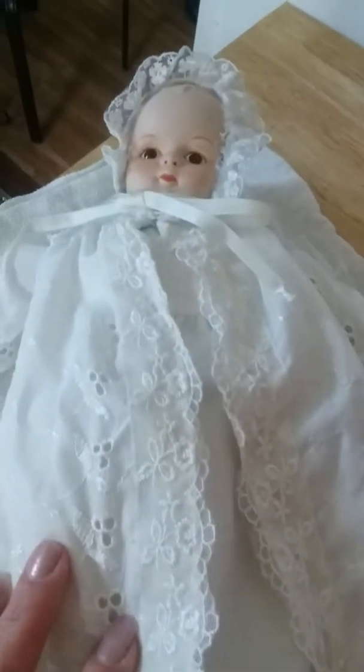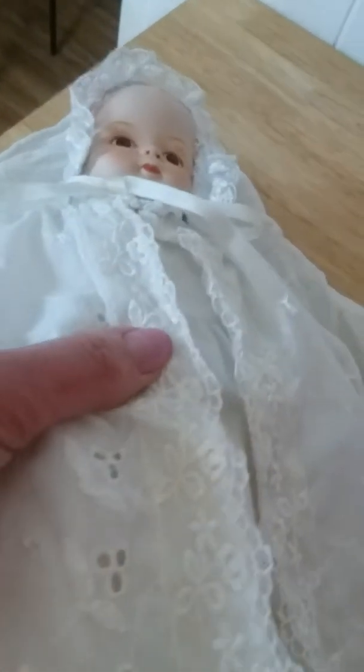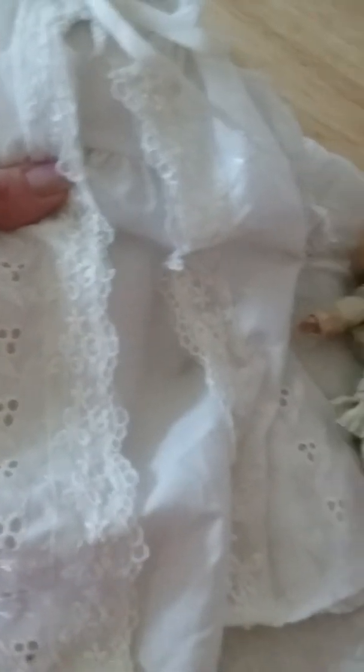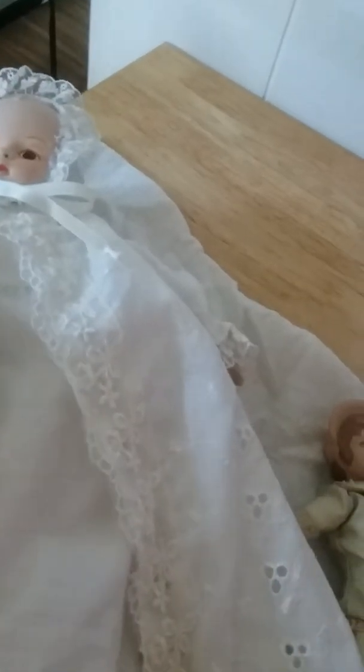And this is my Salvation Army find. I paid $3.25 for this little doll and $6 for this little doll. It's a very cute little baby. I cleaned up her little outfit. She's got all her fingers and her toes and everything. Very nice little doll. Just needed a little bit of cleaning.